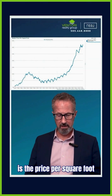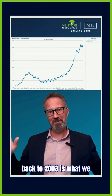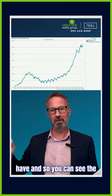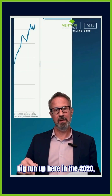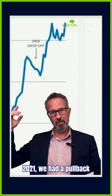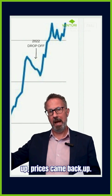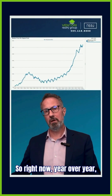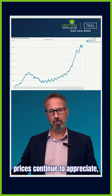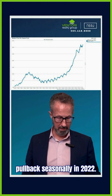The next chart here is the price per square foot over the entire period, all the way back to 2003. And so you can see the big run up here in 2020, 2021. We had a pullback in the middle of 2022 when interest rates really spiked up, then prices came back up. So right now, year over year, prices continue to appreciate, although there was that big pullback seasonally in 2022.